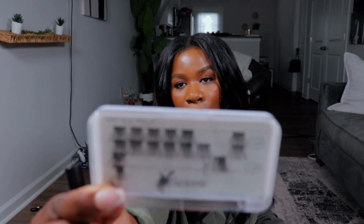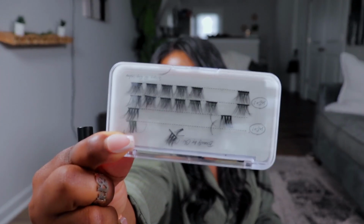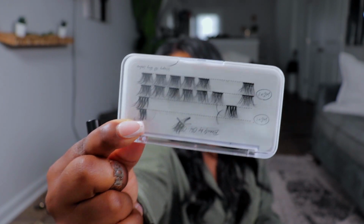Okay, this is in the style Bold. If it will focus. Hope it focuses. Okay, there it is. Right there. All right, and then I'm also going to pack my lash glue as well for the lashes.